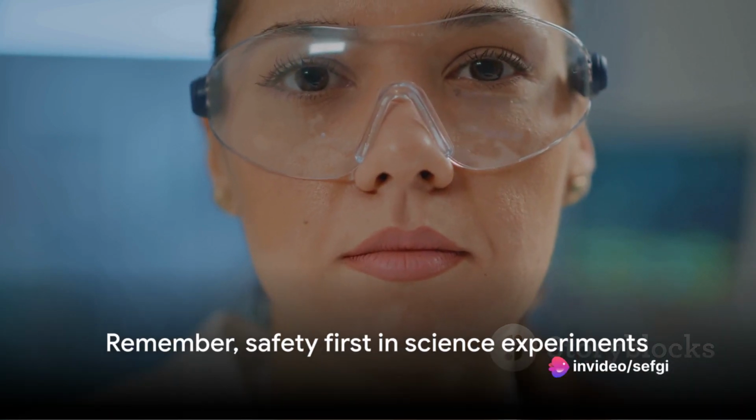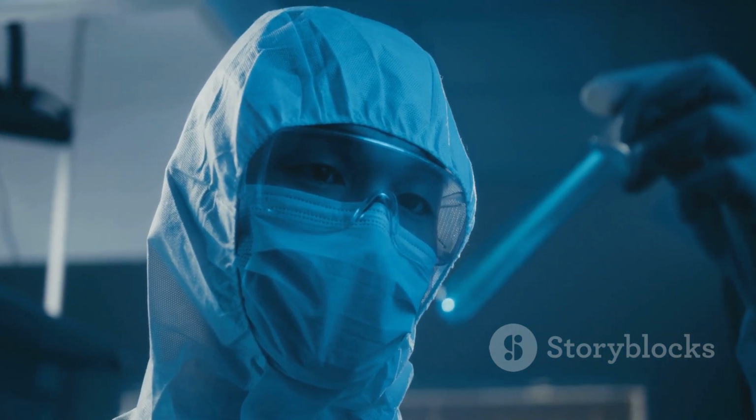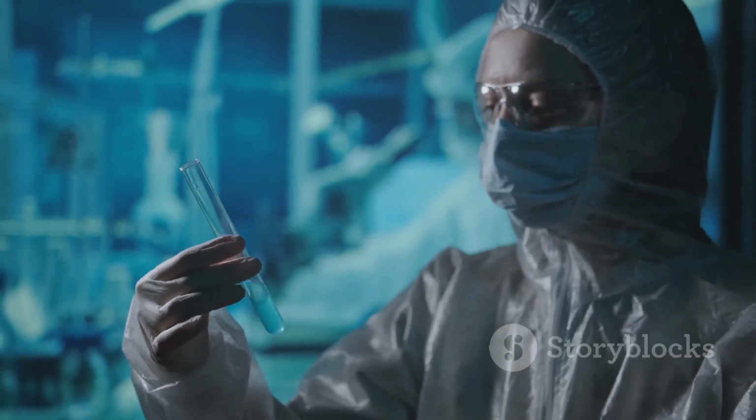As we wrap up, let's remember that while science is a fascinating field filled with exciting experiments, safety should always be our top priority. No matter how simple an experiment might seem, taking the right precautions can prevent unnecessary risks. Remember, science is fun, but always safety first.